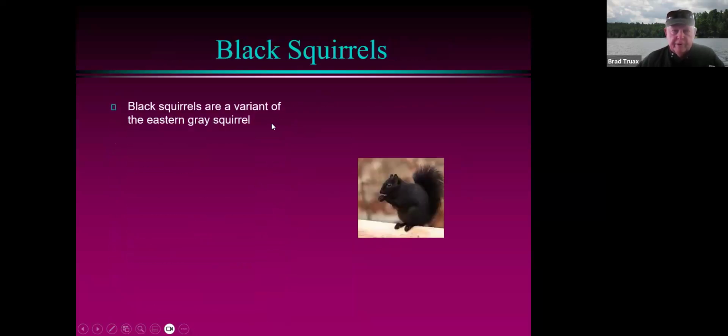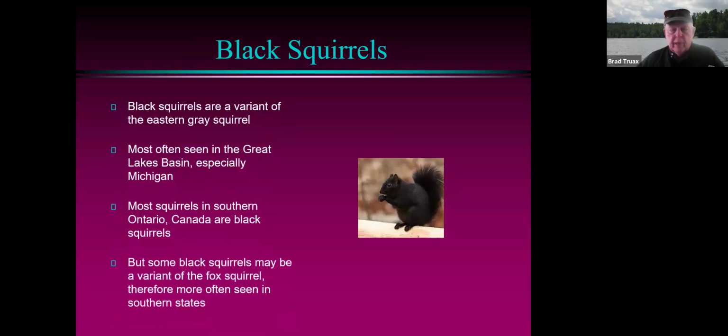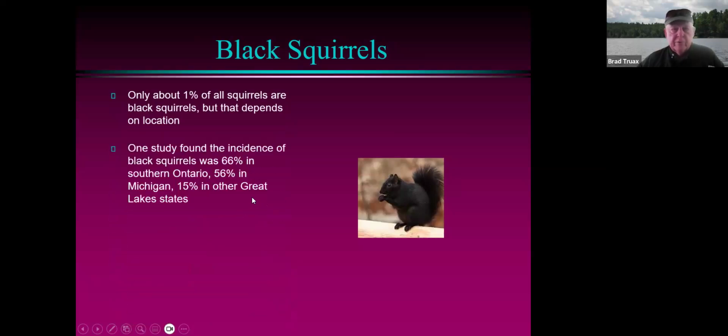Black squirrels are a variant of the eastern gray squirrel, and they're most often seen in the Great Lakes Basin, especially in Michigan. And most squirrels, in fact, in southern Ontario, Canada, are black squirrels. Occasionally, there are black squirrels that are also a variant of the fox squirrel, and most of those are just seen in the southern states. Only about 1% of all squirrels overall are black squirrels, but it depends on location. There was one study that showed 66% of the squirrels in Ontario are black squirrels, 56% in Michigan, and about 15% in other Great Lakes states.